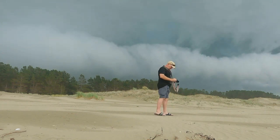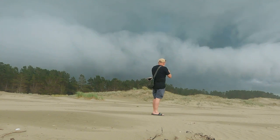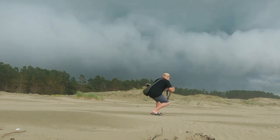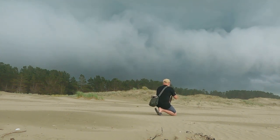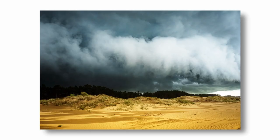So I'm going to make sure I get a shot in the bag. Looks cool as frig, man. Why am I pissing about with frigging film? Oh, mate, that is gorgeous. 28mm lens. Let's just go a little bit lower there. Let's go 2.8. That is looking so good. That is looking pretty cool, actually.